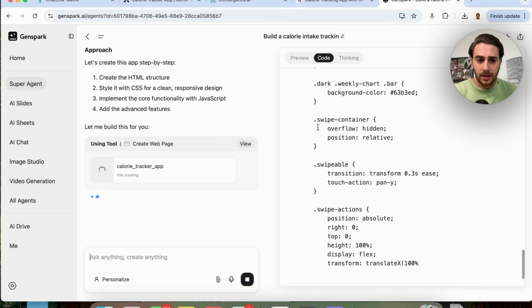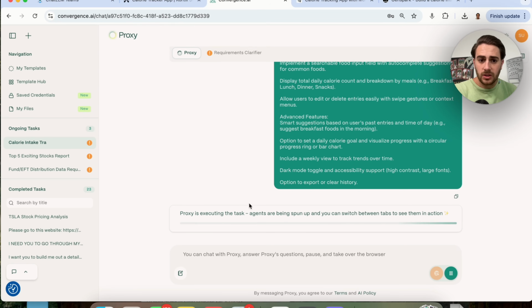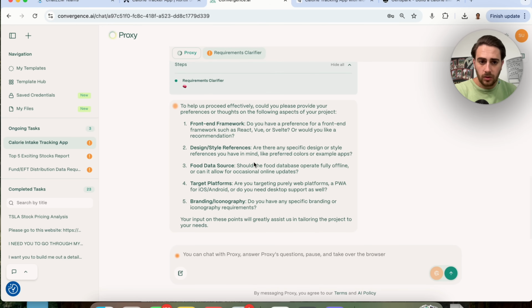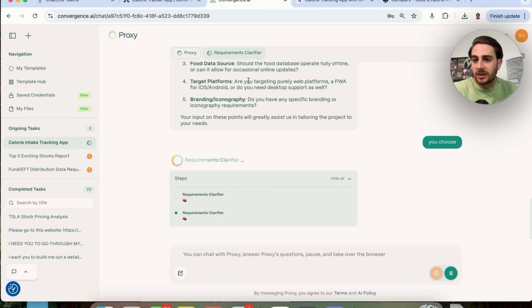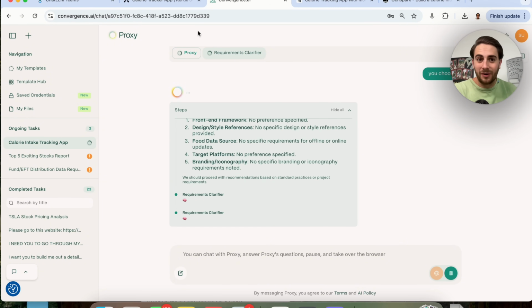So Genspark is off to the races here, already coding. Manus looks like it's also doing that right here. Convergence looks like it is getting things to do. Requirements clarifier. So this says, to help us proceed effectively, could you please provide preferences? And I'm going to say you choose. So I like that this actually, for once, did something useful and asked me what all of my different requirements are.